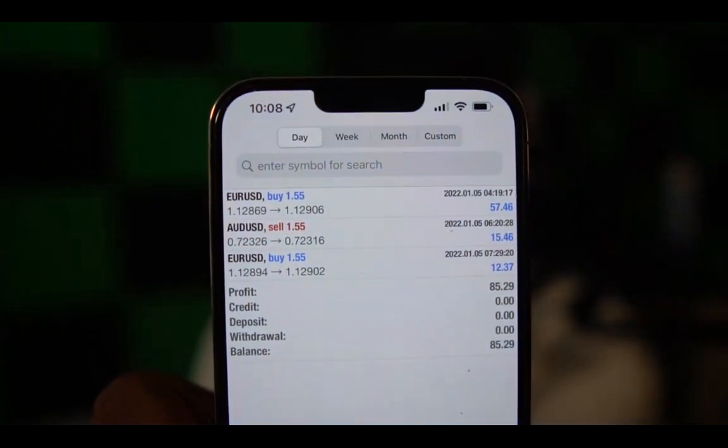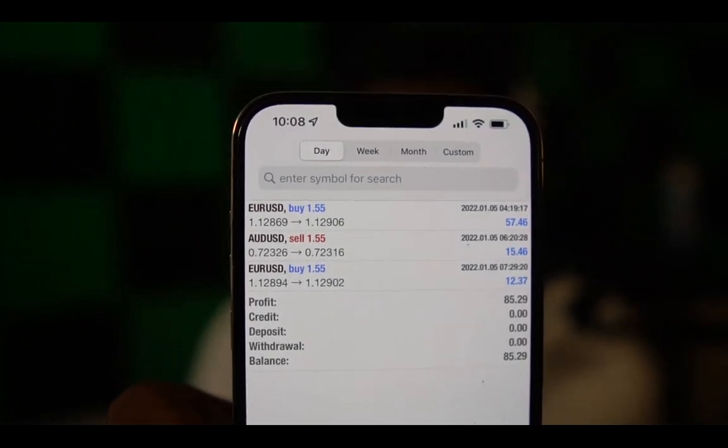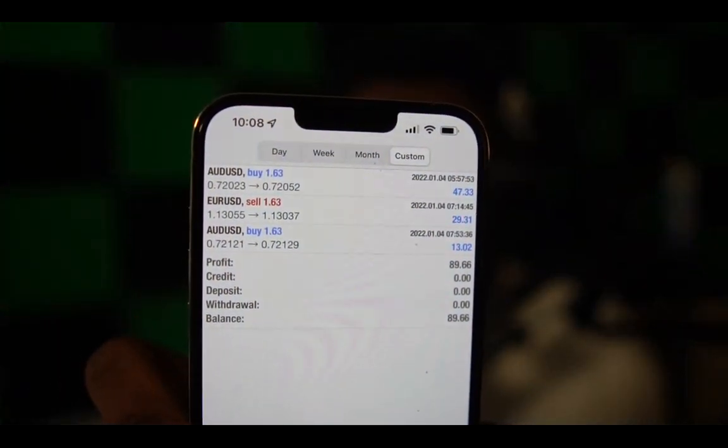So, of course, here are the trades for just today, the 5th. Just the 5th. $85 in profit, all dubs. Now, if I want to do the 4th, I can put in a custom search. And I can do January 4th. Hold on one second. January 4th. All right. And here are my trades for the 4th. All dubs.